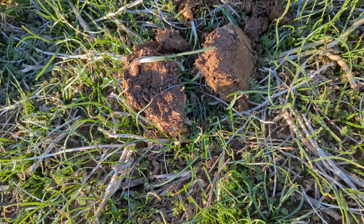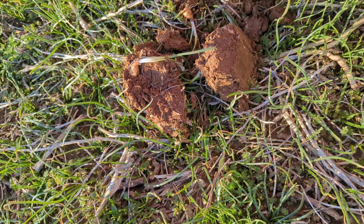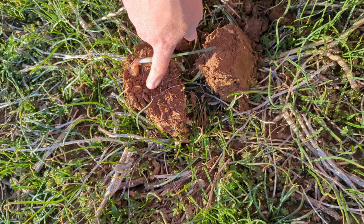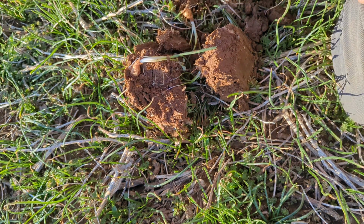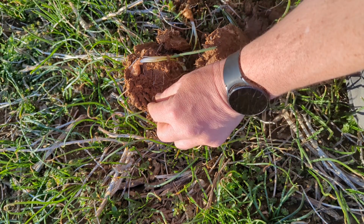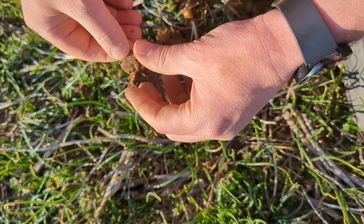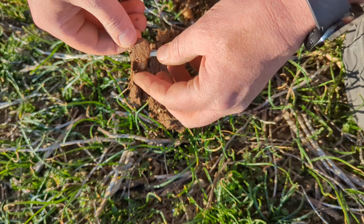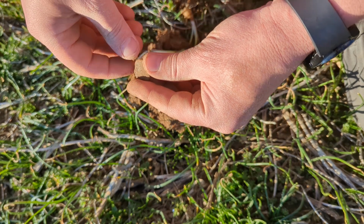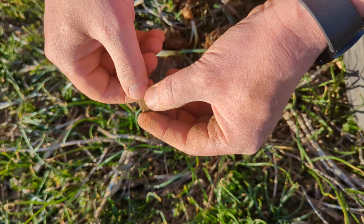All right, here's what could be the redeeming find of the day. You see this right here? Looks like a coin. What do you think? Guys think it's gonna be? Oh, it's penny sized. Could it be an Indian? Oh, nope, nope, nope. Oh, feel a shank on the back.